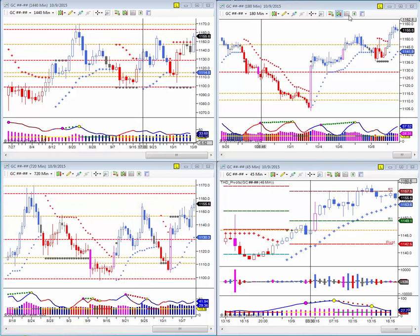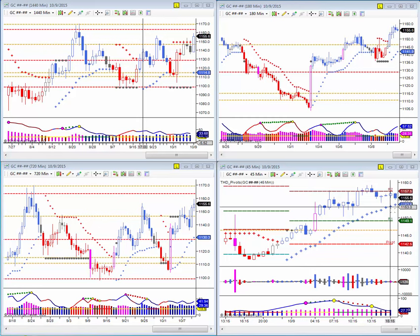Over on the 180-minute chart, we do not have a magenta peak yet. We have had one on the 45-minute. As it stands right now, there has been no selling in that whatsoever. So unless they flip this ATR, I would only be looking for longs.